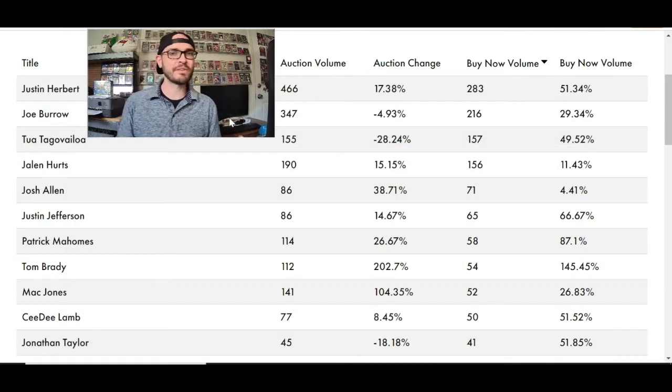Not to mention the fact that you have new product being released, Prism, Optic, and Select, coming up in June and July. These are major releases going into retail stores. They're going to triple, quadruple the supply of short print, serial numbered Mac Jones cards, autographed Mac Jones cards. So it's going to take the value of the ones that are out currently down just by nature, just by an increase in supply and not an increase in demand.